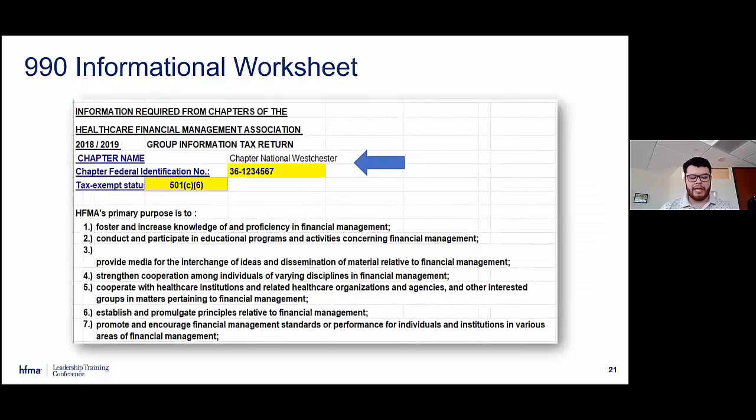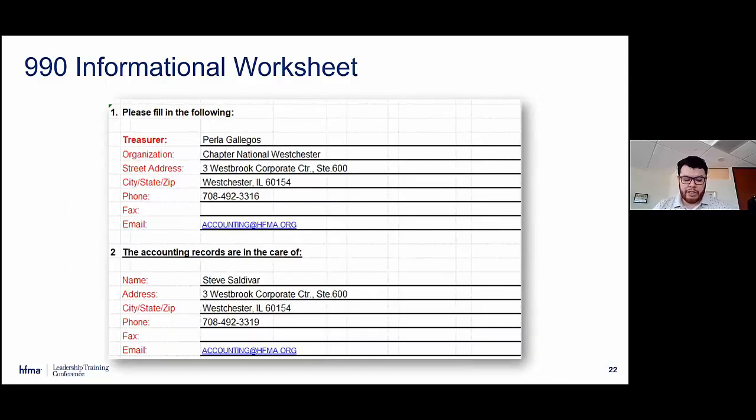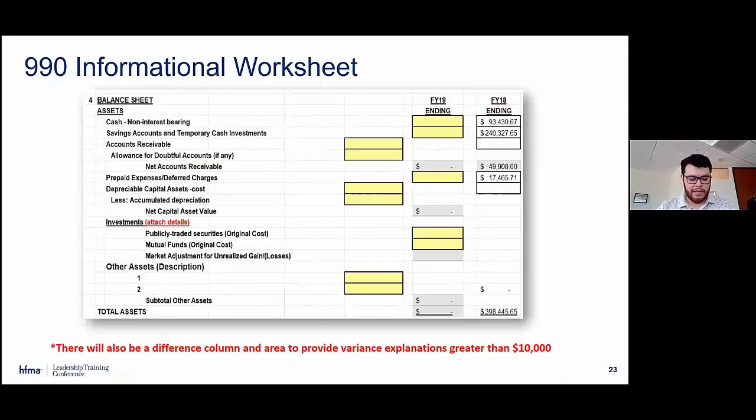Okay. Now let's look at the 990 Excel worksheet that we will pre-populate for you, but we need you to review the data and provide additional variance analysis for year-over-year differences of $10,000 or greater. You'll notice here, once you get the worksheet, your chapter name will be listed at the top along with your federal tax ID, which will help you identify that this is in fact your 990 worksheet you should be working on. The next section lists the treasurer and the person responsible for the accounting records. We have some sample information here with Perla and myself. Next are the actual financials that we need you to review.